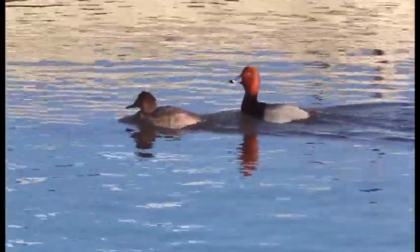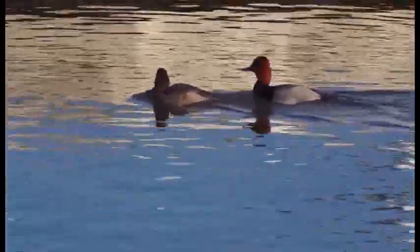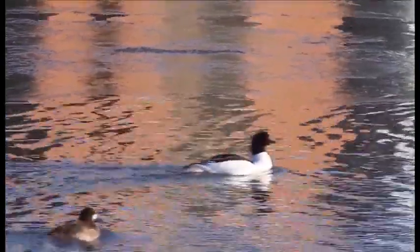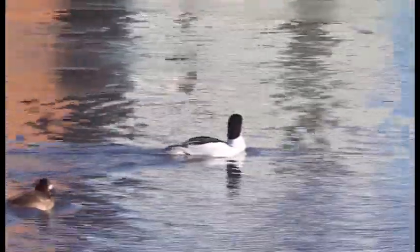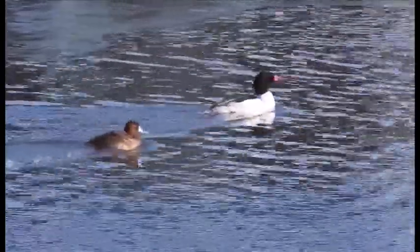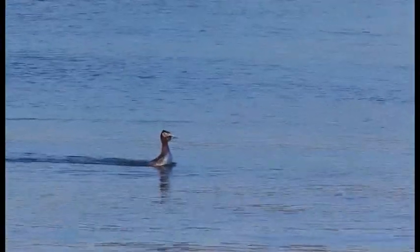Something neat that you're seeing here is that's the Redhead Duck, and then of course you have the male behind the female. But what you're going to see is what all this excitement is for. There's actually about 2 other males in pursuit here, which, you know, whenever you've got 1 female and 3 males, it's generally not going to be a good thing. And then you've got the common merganser. There's the male, and you can see him leading the way there. And then, of course, the red-necked grebe.